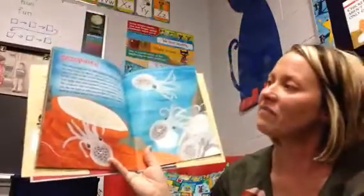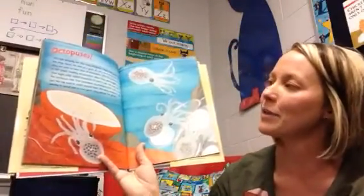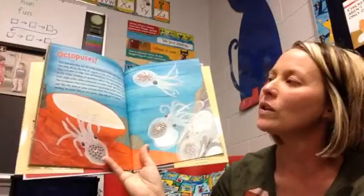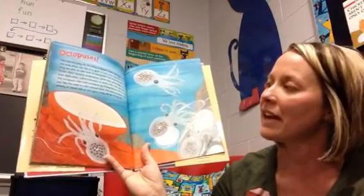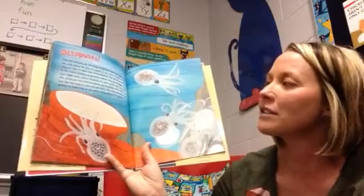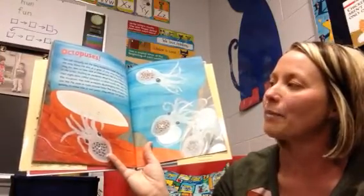Octopuses! You can actually see the baby octopuses inside their eggs. They're only about the size of a grain of rice when they hatch, but they're able to take care of themselves. The tiny octopuses float in the water, feeding on plankton.